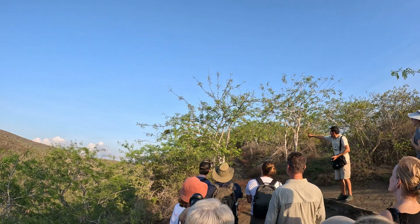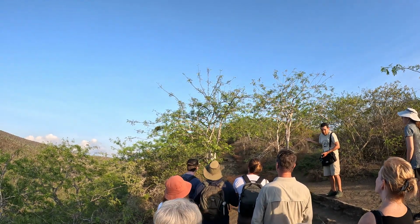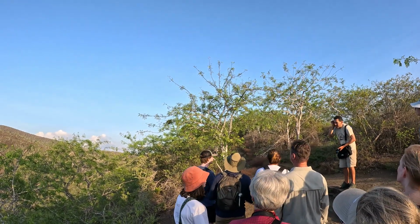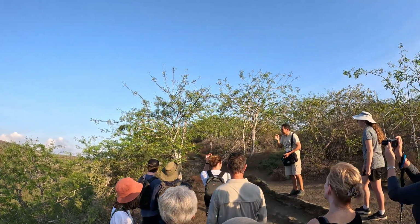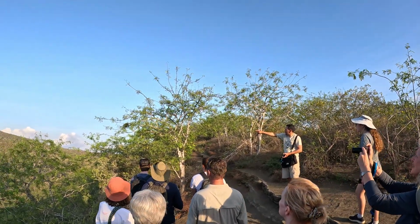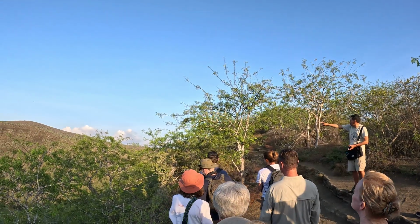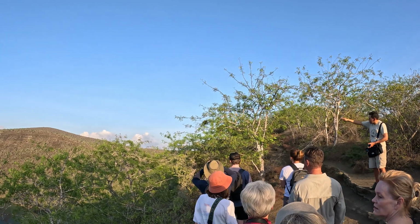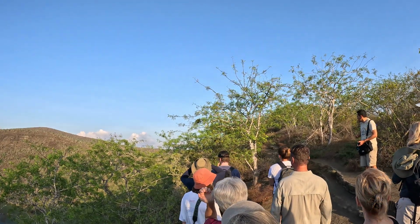There's, you see, another one right there. Yes, see, and what is it? That one is, of course, the Galapagos flycatcher. Galapagos flycatcher. Yes. And there is a nest. Yeah. That is a very fresh nest from one of the finches, because this is the habitat for the small ground finch. That is the small ground finch nest.